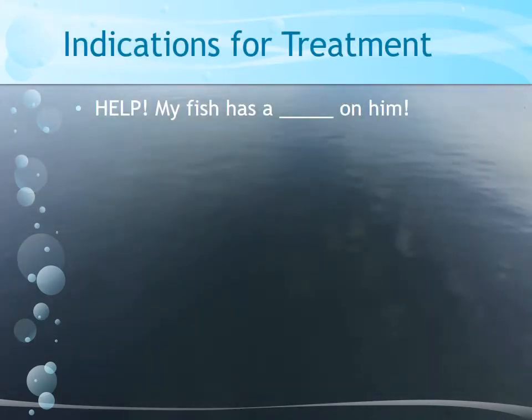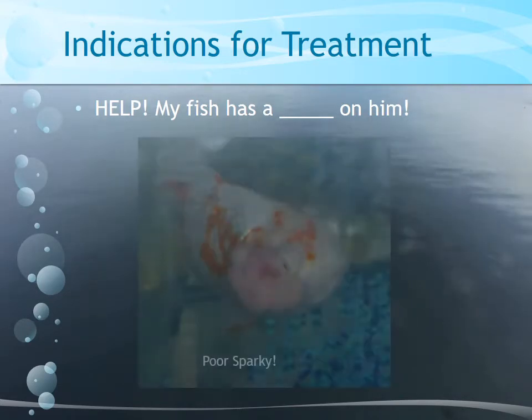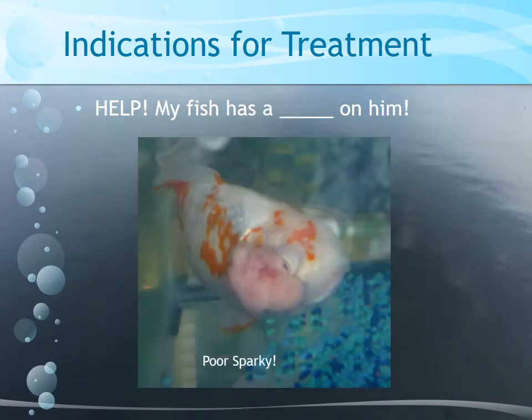Sometimes it can be fairly obvious. So, help, my fish has a blank on him. This is a little goldfish named Sparky who has a very large tumor attached to his cornea. So in this case, this whole eyeball would have to be removed since it's impossible to try to get these two to separate without the chance of regrowth.